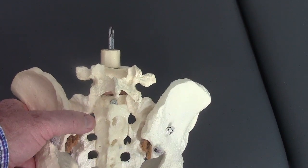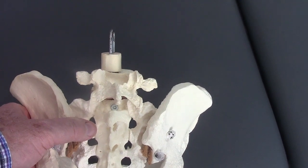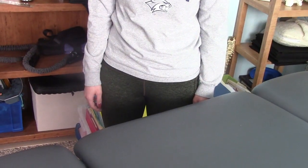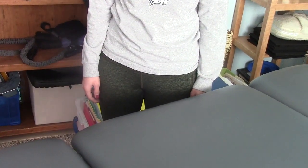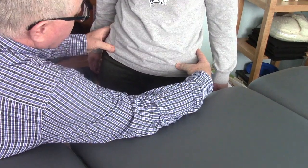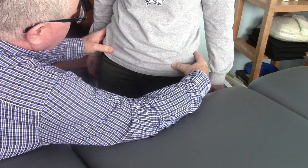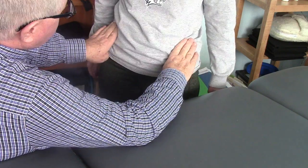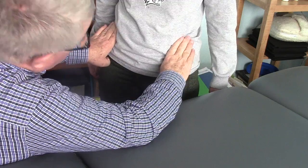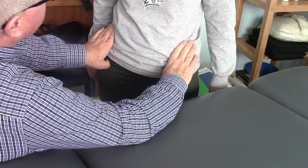It is worthwhile to look at it in standing, but we have to be very careful of what we evaluate in standing. Now, my client is very kind in letting me film her. So I'm only filming her lower body, and I'm looking for these bumps on the front of the pelvis. Right there is the bumps called the ASIS, okay? And then I'm palpating the top of the shelf, okay?